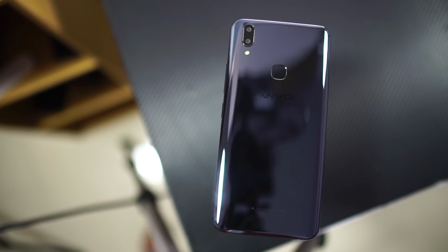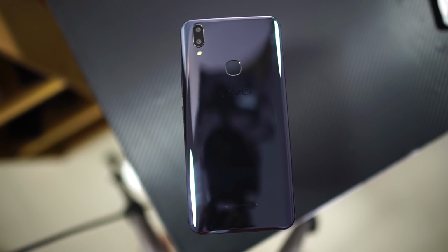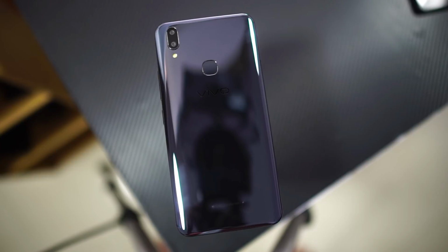So on the whole, even in the hardware department, I'll pick the Vivo V9 as the winner because of the super fast fingerprint scanner and faster face unlock feature.